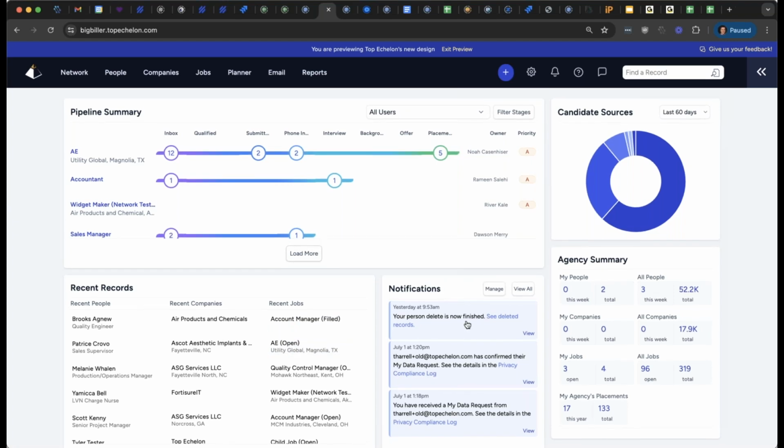Any notifications you've gotten. We do have notifications for a lot of things in the software. So, this is deletes, account backups, at mentions, new applicants, anything like that will generate a notification. You can come in and manage those if you'd like.